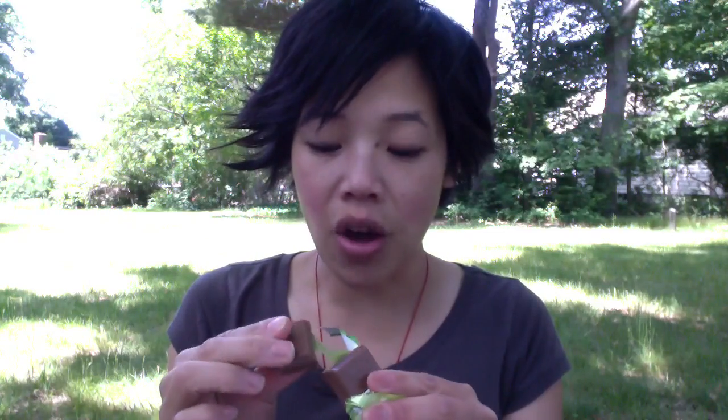It smells like milk chocolate. Oh! Look at that! The filling is the same color as the wrapper. Amazing! It looks like ectoplasm. Alright, let's give it a taste. Wow. Mmm. It's actually quite nice.